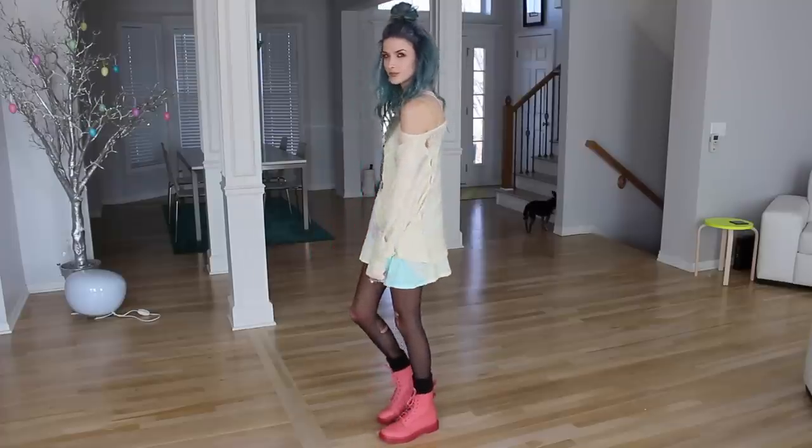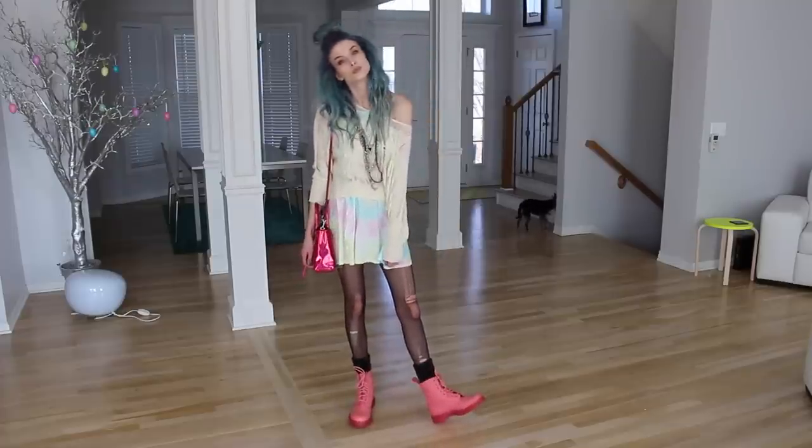So I went to PacSun before Easter, so this is a while ago, but I only got a couple things. I got this tie-dye dress that I wore in my lookbook already, my spring pastels, edgy pastel lookbook or whatever. And this is the freaking most comfortable dress. I like it because the neck is high as well, and I'm really into that high neck thing going on.